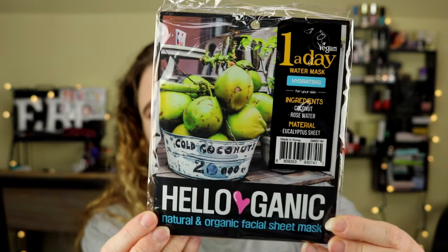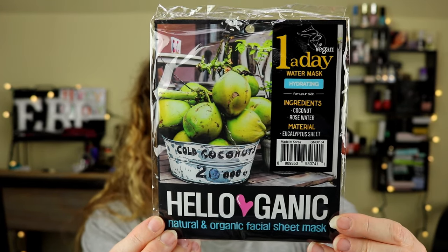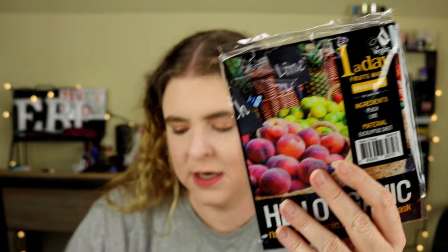Let's go ahead into the box and start pulling the actual products out, some of which I'm very excited to have as well. So let's pull this out first. This is the Hello Ganic natural and organic facial sheet mask. I think there's three in here is what it looks like. It says one a day sheet mask set.